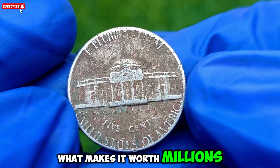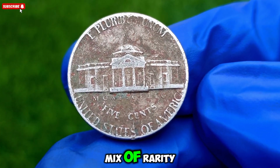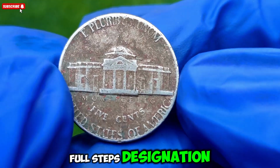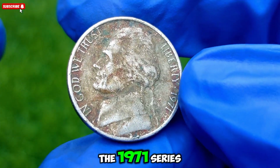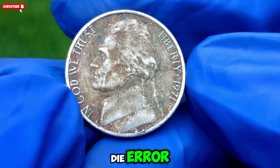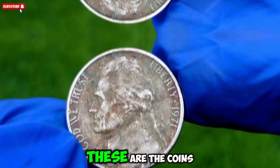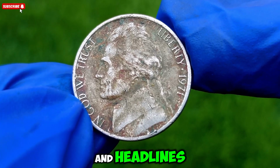What makes it worth millions? So what pushes the value of a 5-cent coin into the millions? It's a mix of rarity, error type, condition, and provenance. A Jefferson Nickel with a full steps designation, where the steps on Monticello are clearly defined, is already considered rare in the 1971 series. Add to that a double die error, or a unique off-metal strike, and you're looking at a coin so unique that it becomes a one-of-one in existence. These are the coins that don't just end up in collections, they end up in museums and headlines.